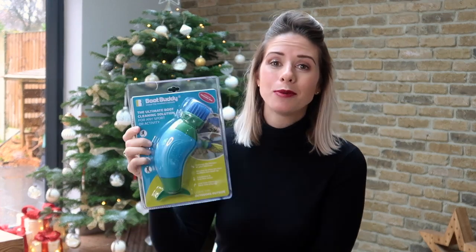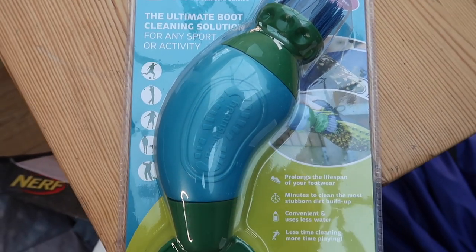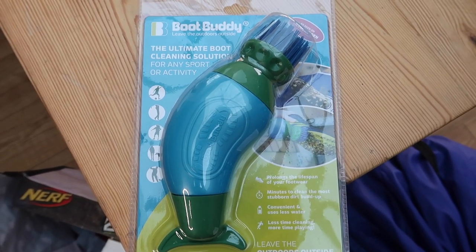Right, next up, if you've got football mad boys, you want to be getting them one of these boot buddies. Usually when my kids come home from football, they've been playing on the grass, their boots are covered in mud. So I'll send them outside with a bucket and a little scrubbing brush, and they will have to go and clean their boots out there.